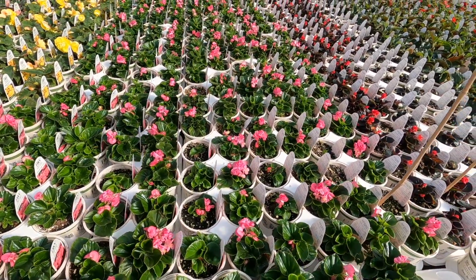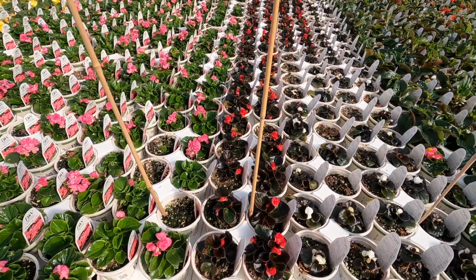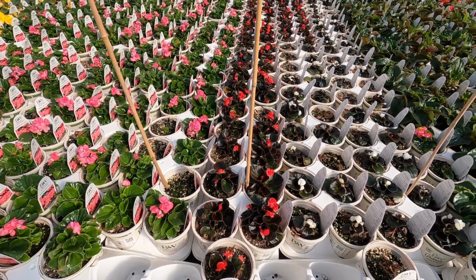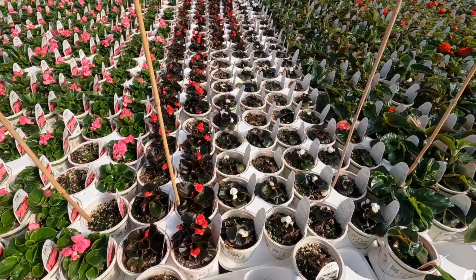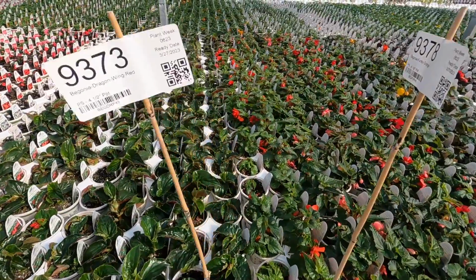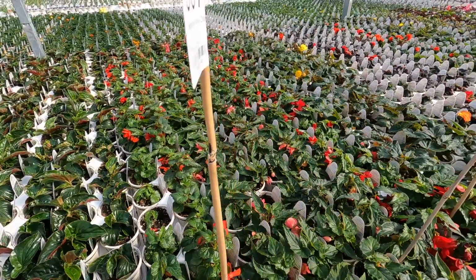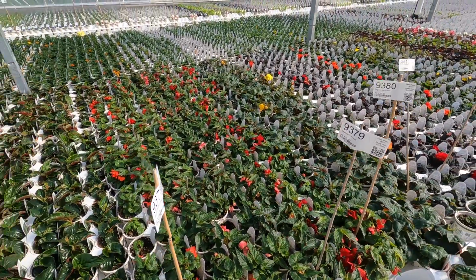And these plants have another about 3 or 4 weeks before they're going to need to be ready to be shipped out. Double Up Red, beautiful dark foliage. Double Up White. We've got some funky orange begonias, scarlet and pink as well.